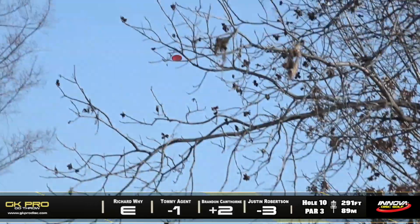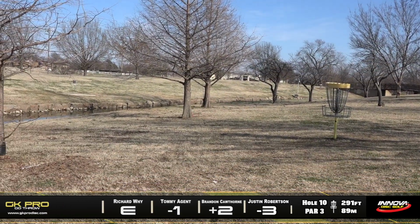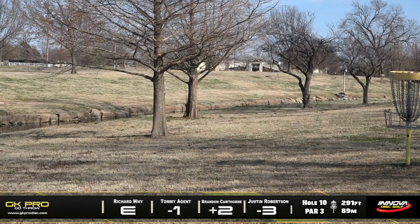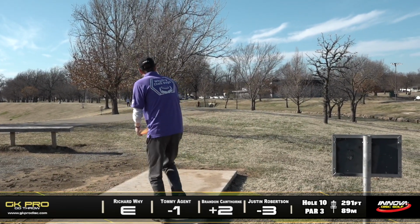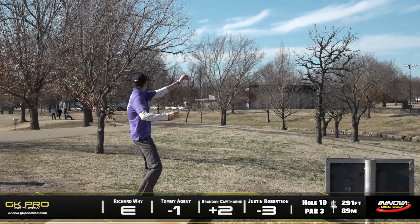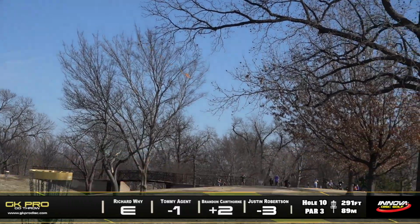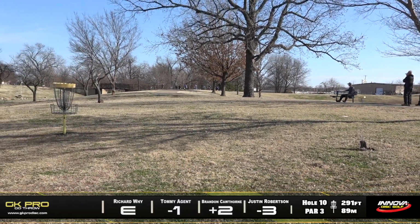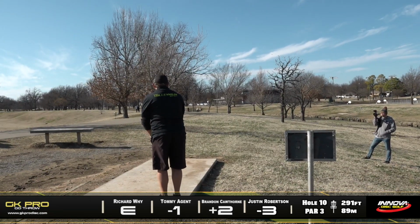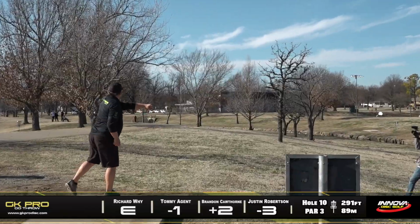Or you have this. Yeah, this is what Justin's known for right here. And he's going to be about circle's edge, a little bit short and right, but, yeah, that's still not bad. Hurt my shoulder just watching it, but here's Richard with that sky hyzer, which is, I'd say, the most popular play if you had the distance for it. Oh, yeah. And he's right there, just about pin high, 25, 30 feet.